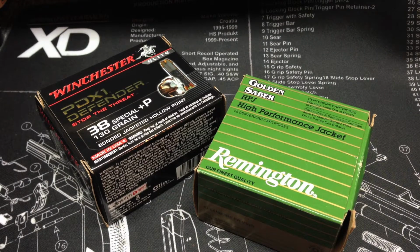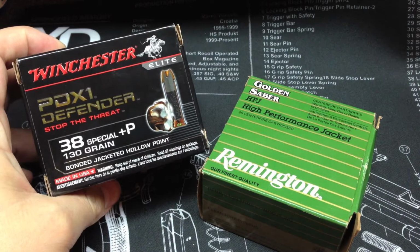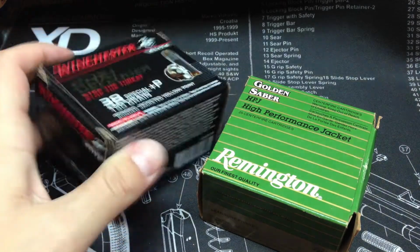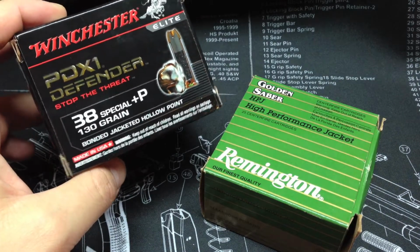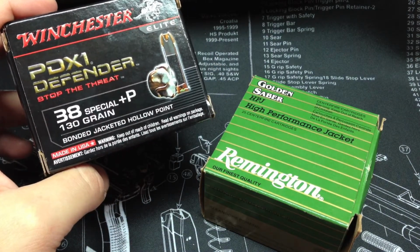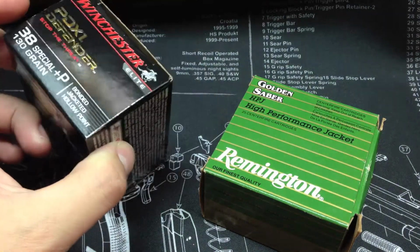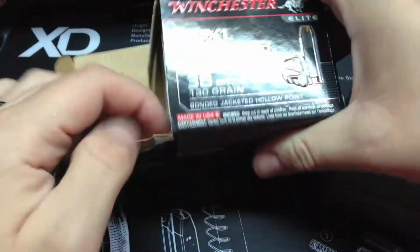My favorite 38 Special ammunition is this right here, Winchester PDX. Sometimes they call it, oh, there it is right there, Defender. The Winchester PDX Defender. This is 38 Special plus P. This is a 130 grain bonded jacketed bullet, and it's got a nickel plated casing. Let me pull it out here.